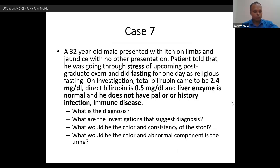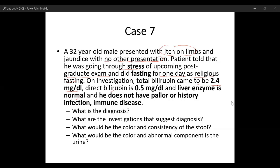So, case 7. A 35-year-old male presented with itch on the limb and jaundice. The patient told us he was going through stress of an oncoming postgraduate exam and did fasting for 1 day as religious fasting. On investigation, the total bilirubin came to be 2.4 mg per deciliter. Direct bilirubin was normal. The liver enzymes are also normal. He does not have pallor or history of infection or immune disease. So what is the diagnosis? Gilbert syndrome.